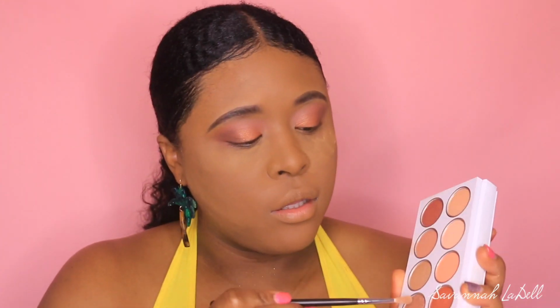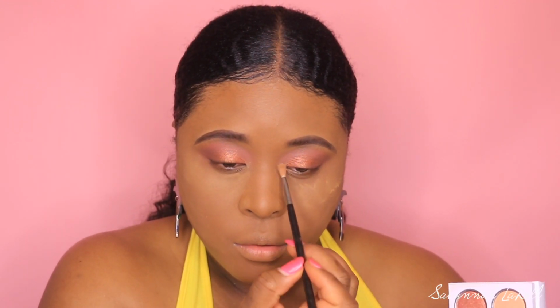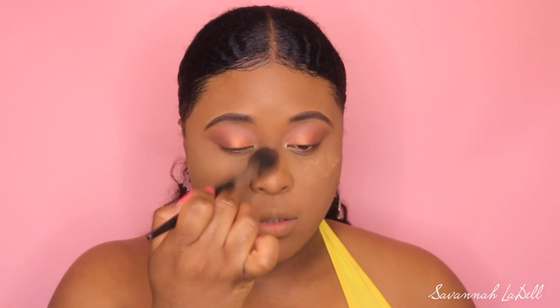For my inner corner highlight, I'm going to use the shade Cream. And I'm going to use my Morphe M562 brush. Pop it in there. Ding. I'm gonna go ahead and dust off the powder. There's like barely any powder, but I'm gonna dust it off since we're done with the eyes.